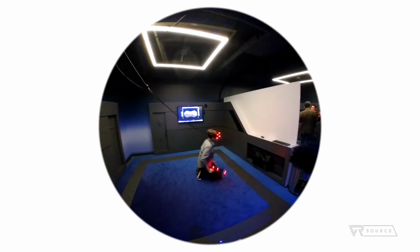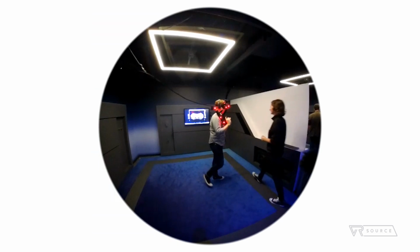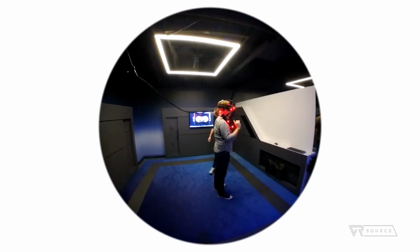So if you happen to be in the Los Angeles area, right across the street from the Grove, you'll be able to get into the VR Experience Center and pay anywhere from $10 to $15 for a specific piece of content. There will be a pricing tier at these centers that allows you to be inside of the center for an extended amount of time, depending on how much you end up paying.